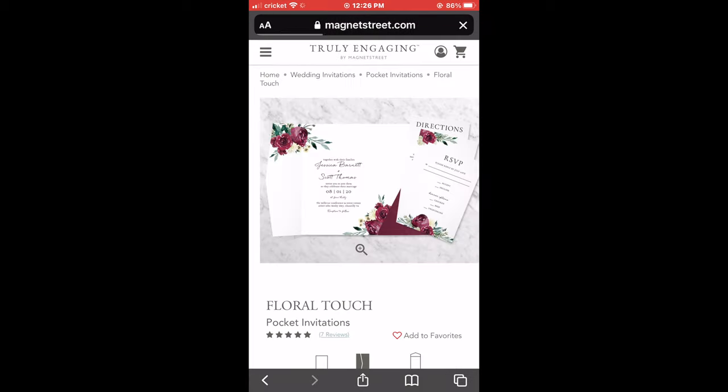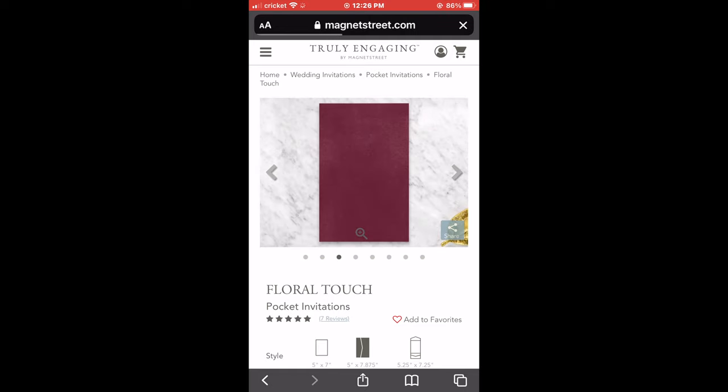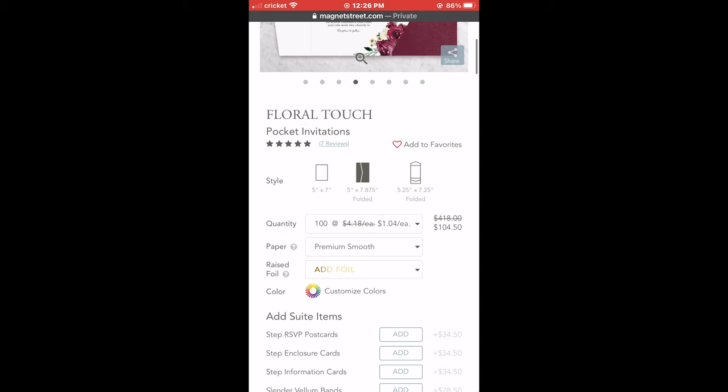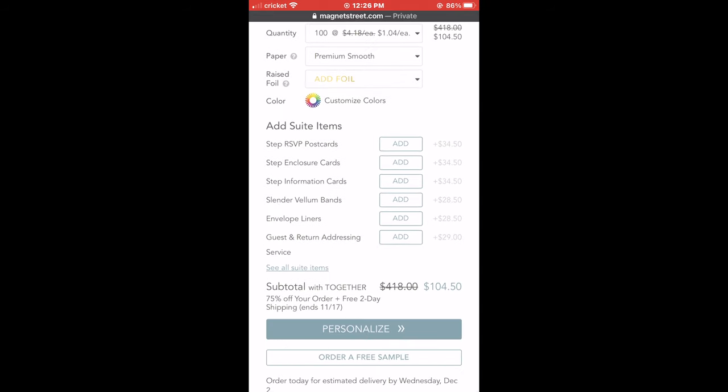So then you click on it and you're able to see previews of it, and you're able to customize it. You're able to customize the type of paper you want, if you want to add a foil and the quantity, and you're able to change the colors. And you're also able to add as little or as much as you want to your whole wedding invitation suite package.